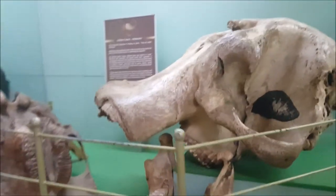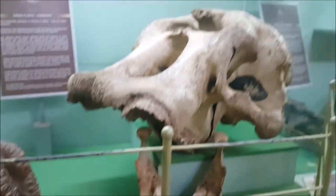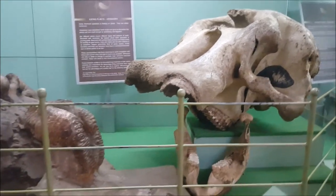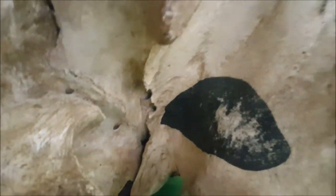Okay. Here is the elephant. Whoa, it's huge. Just look at the jaw, you guys. Just the teeth. And what? Is this the eye?